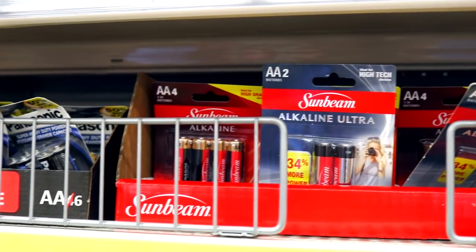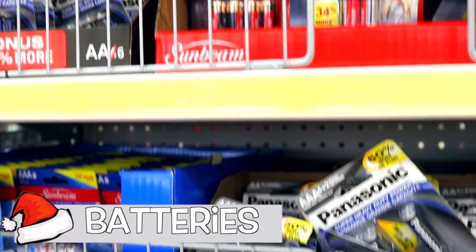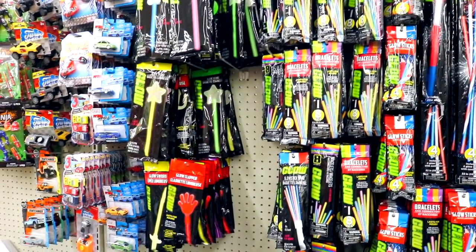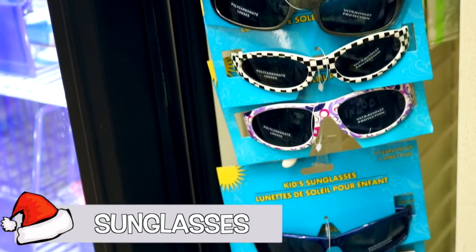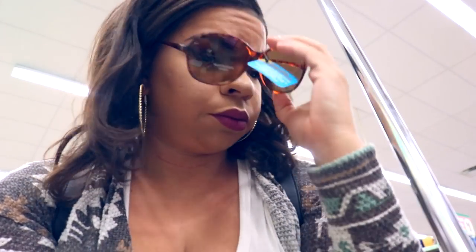Next up on my list, I feel like Slim Jims or beef jerky is perfect for any man's stocking. And then you can do them a favor by putting some batteries in their stocking as well, because they always need them at Christmas time. You could add in glow sticks, you could add in sunglasses. The sunglasses for babies are so stinking cute, but they also have them for adults, and I love these ones right here. I felt like those were okay. Those were okay looking. What do you think?